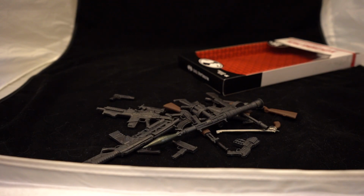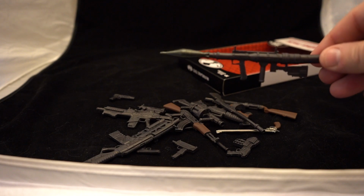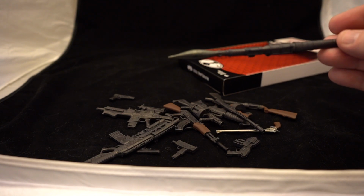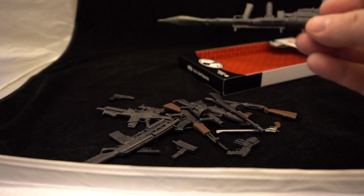Okay, so I was going to try and show you guys in the tray what everything looks like and give you a feel for how everything looked before taking them out, but as soon as I tilted the tray over, they all just poured right out. So I'll just give you guys a quick idea. That's the rocket launcher. You do get some nice paint on there. They've painted the missile in a kind of a deep green. You've got some weathering on them as well.